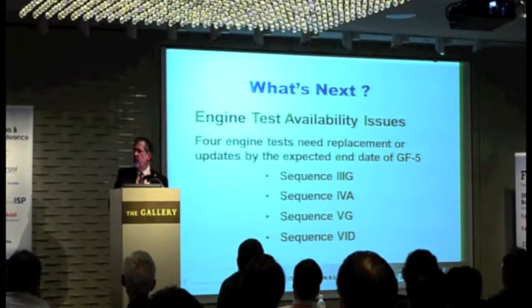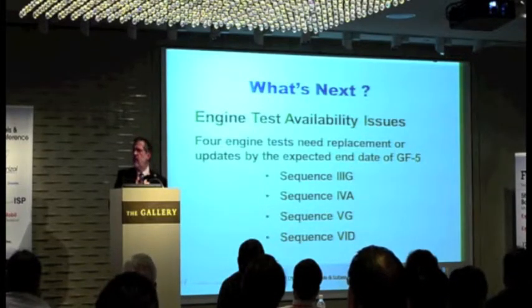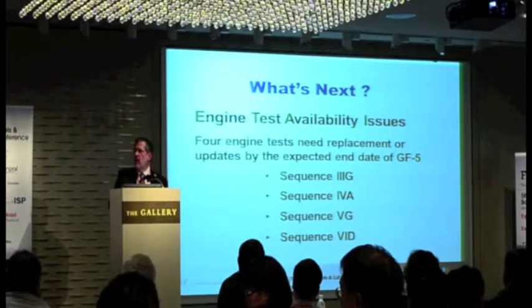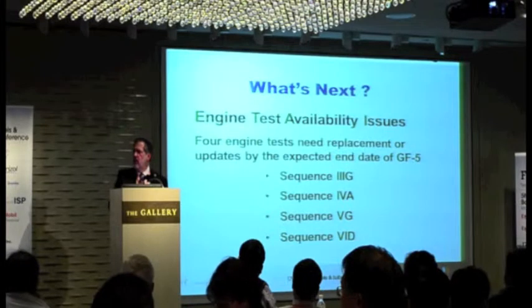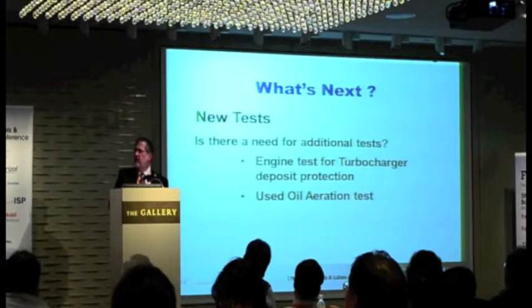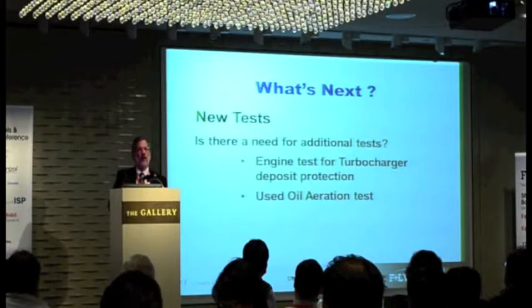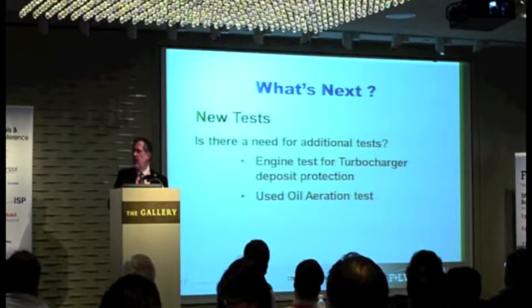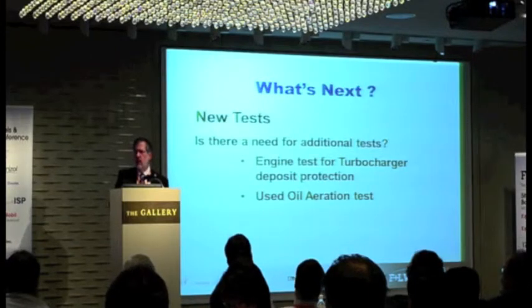So what's next in the engine oil categories? Eric mentioned engine test availability issues. There are 4 engine tests within GF5 that need to be updated before the next category can be brought on: 3G, 4A, 5G, and the Sequence 6D. And what's next in the way of new tests? And is there a need for additional tests? Again, Eric mentioned the turbocharger deposit protection. There was not complete agreement within the industry on the use of the TS33C.